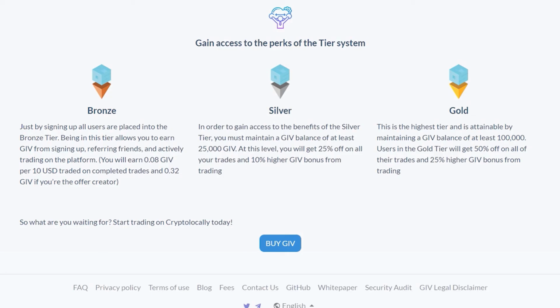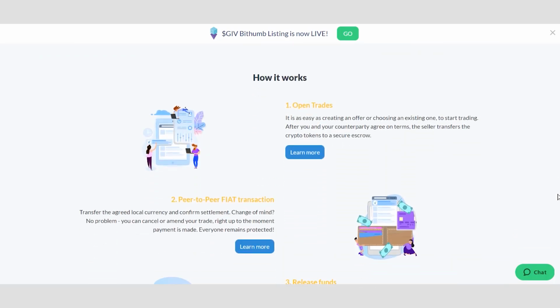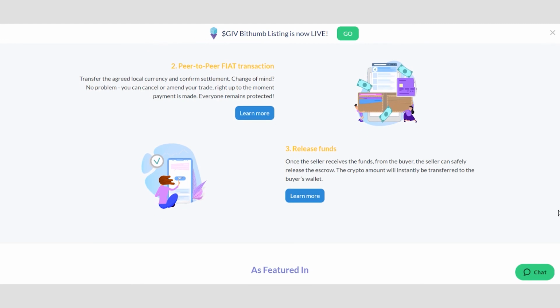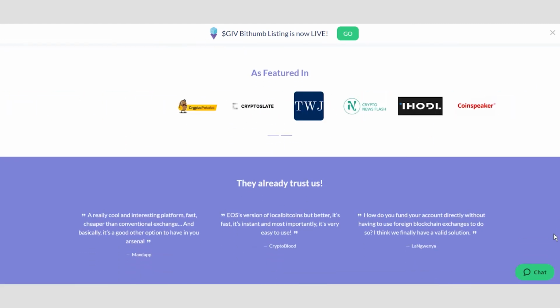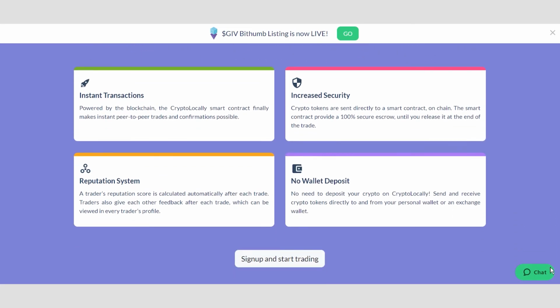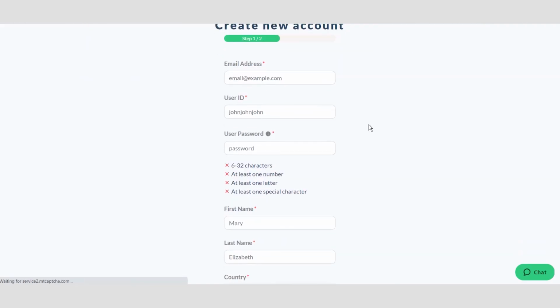Funds are held in escrow and no one can access any part of your transaction. During my CryptoLocally review, I found transactions use a smart contract on chain to secure everything. This means no eavesdropping by hackers or even the platform. Plus, the escrow system keeps everything honest, though in-person cash payments aren't protected the same way. Surprisingly, the platform even links to a security audit to prove how secure the platform is, and the report only found a few minor issues.